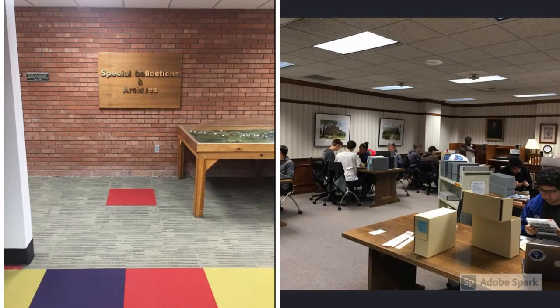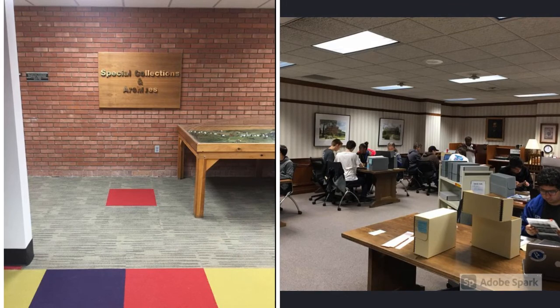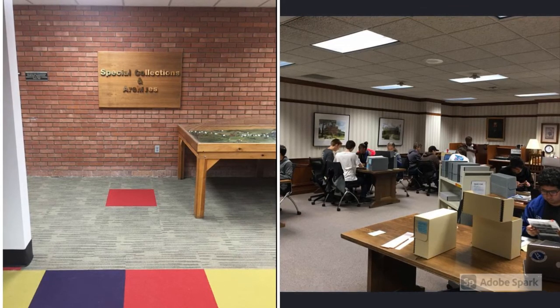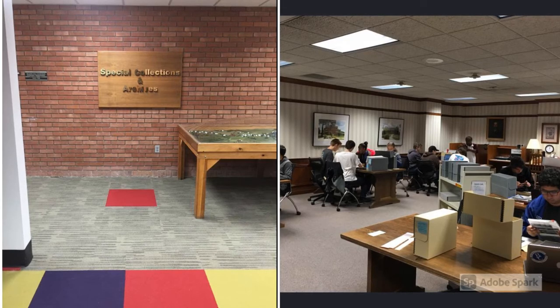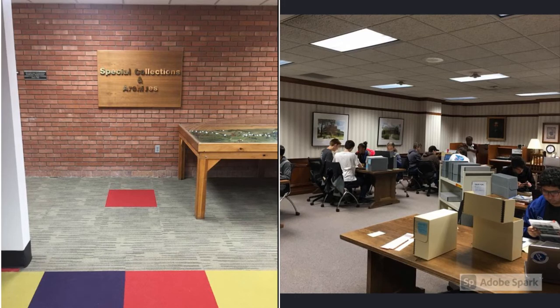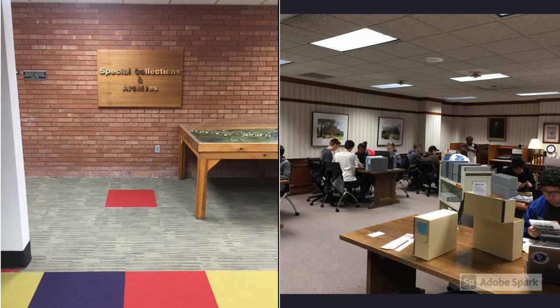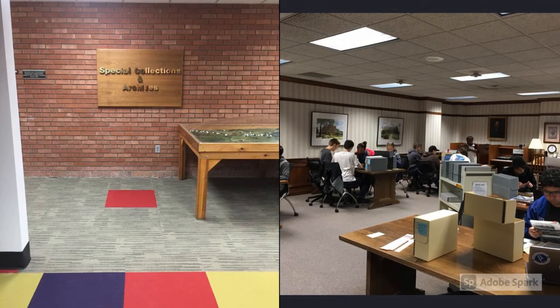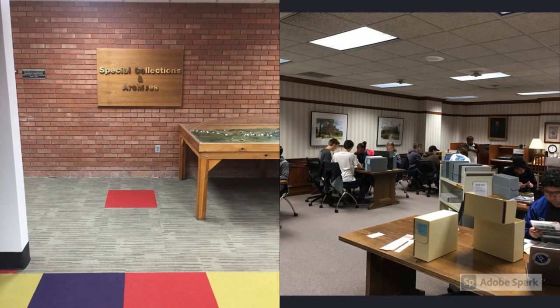Immediately past the Writing Center is the entrance to Special Collections. On the right here is a picture of a class in the archives reading room with students deeply engaged with primary sources. Just like the reference team provides bibliographic instruction to support the curriculum, so does the Special Collections and Archives team. The first-year writing seminar courses often bring their students to both library instruction sessions as well as archives instruction sessions.